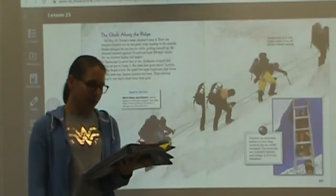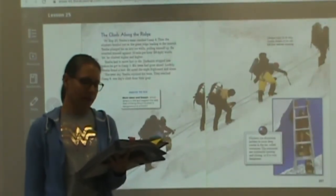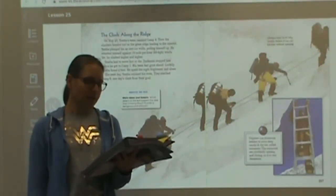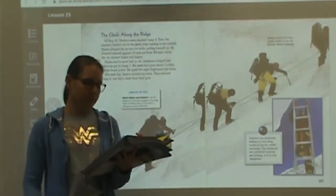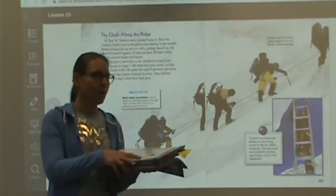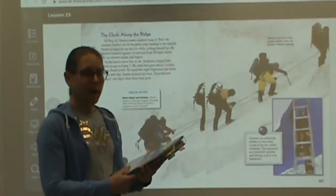At the bottom of the page it says, climbers use aluminum ladders to cross deep cracks in the ice, called crevices. The crevices are constantly opening and closing, so it is very dangerous. I didn't realize they had to bring aluminum ladders with them, or maybe they have them stashed someplace on the mountain. But that would be a heavy load in your backpack.